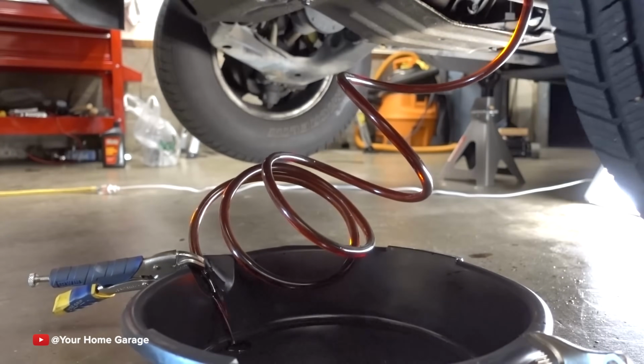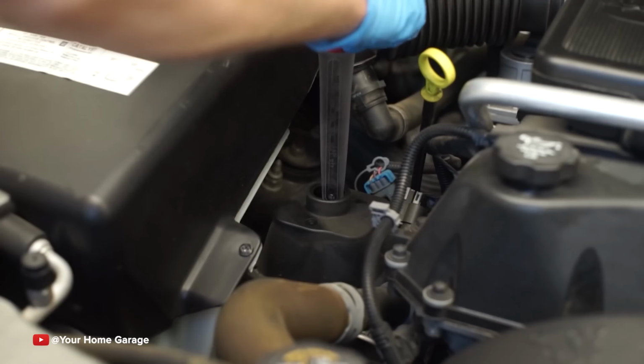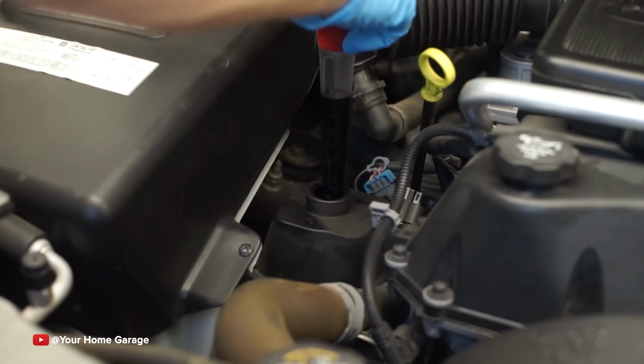If the vehicle is equipped with hydraulic steering, check the condition of the fluid and the level. Obviously bring a small towel with you. That's something that anyone can travel with. Take a look at that and see what kind of shape that's in.